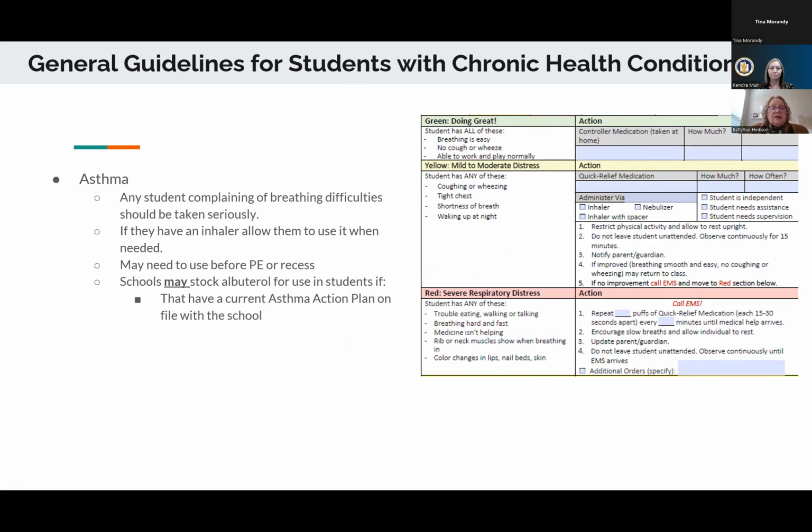Here is our asthma action plan, which is the asthma emergency action plan. We have this divided down into 3 areas of symptoms and actions. Green, if you're showing those symptoms, they're good to go. Yellow, mild or moderate. They may need a rescue inhaler. And then red, severe. They may need, beyond the rescue inhaler, they may need you to call EMS, and that would be all student specific on their asthma action plan.